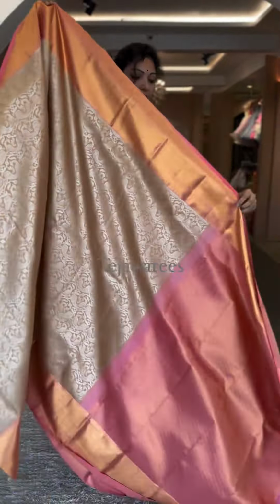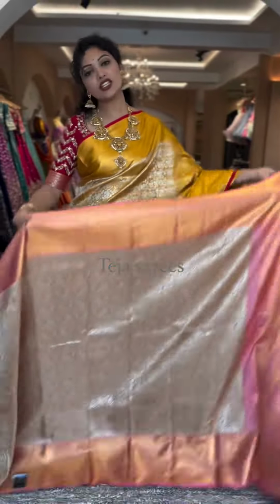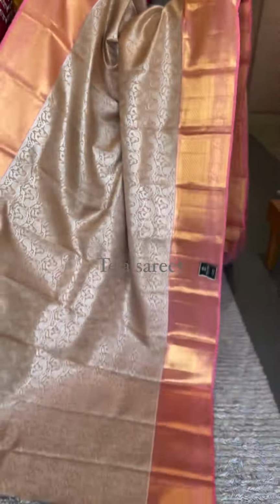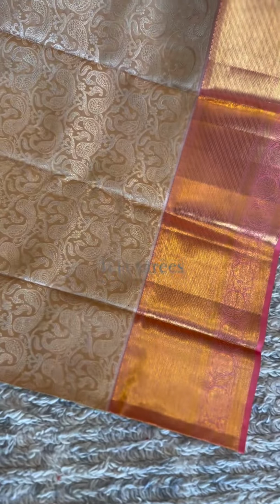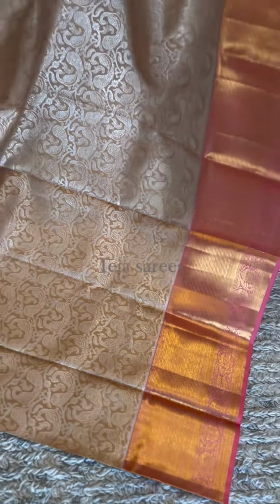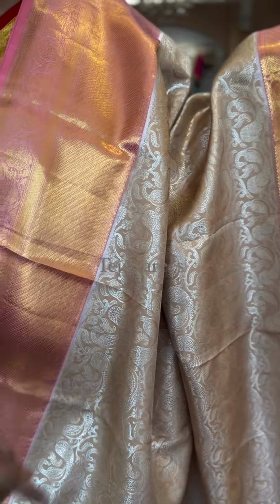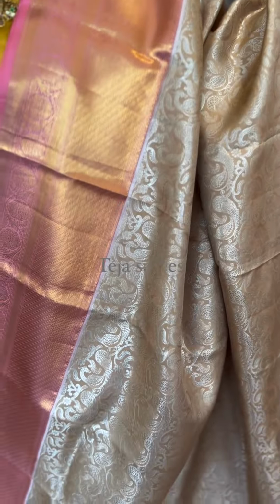And here comes another pastel color. It's a beige color saree with a peach combination. A very nice, unique, subtle color combination if you notice. So this is not tissue, it's a pattu saree. Kanchi pattu. And you can see a completely peacock weaving on the body. Very pretty the design is.